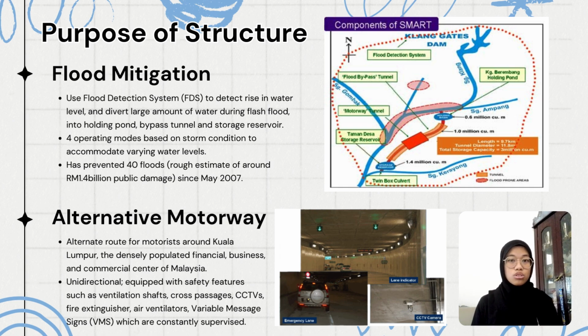In the case of no storm, traffic is allowed on both the upper and lower decks. Depending on the level of storm and flooding that occurs in the area, Mode 2, 3, or 4 would be activated, which will be further explained by my groupmate later. Since this tunnel was opened to the public in May of 2007, it has managed to divert floodwaters 40 times and averted around 1.4 billion ringgit in public damage.